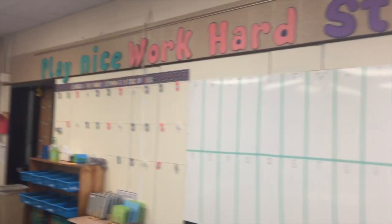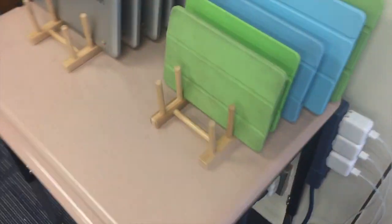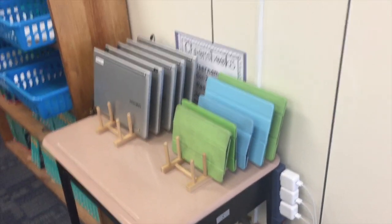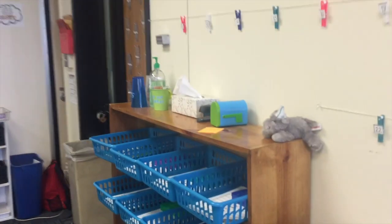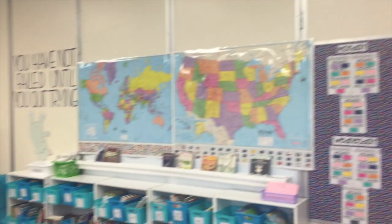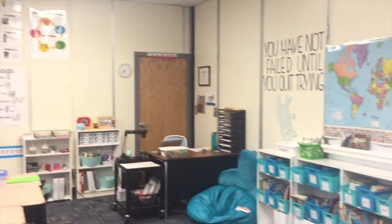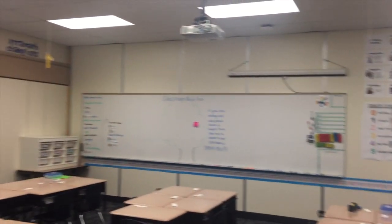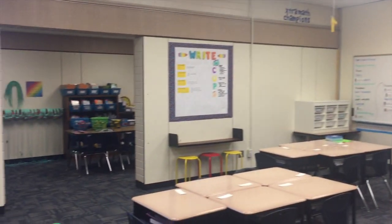I feel like that just went really fast. Let me step back here and show you these since I didn't show you before. They're just bamboo racks with all my tech on them. And then that's just command strip to the side so they can be plugged in. Yeah, that's pretty much everything actually. Not much has changed, so there's not too much to say. Oh my gosh. But that's what our room is looking like this year.